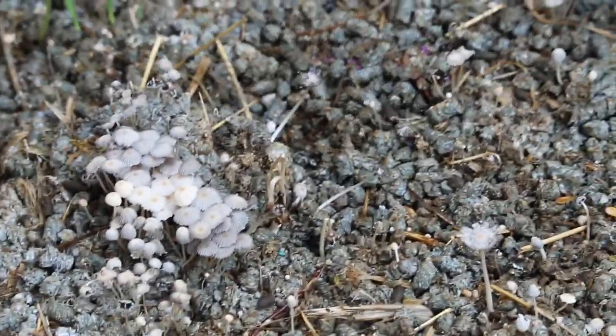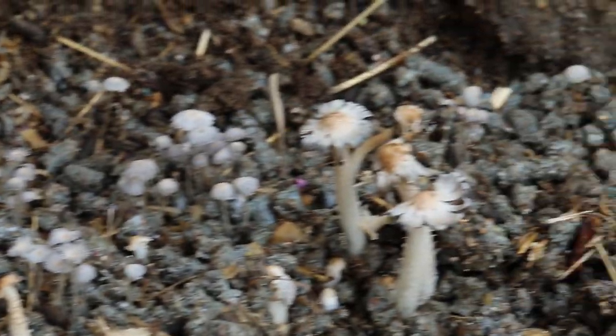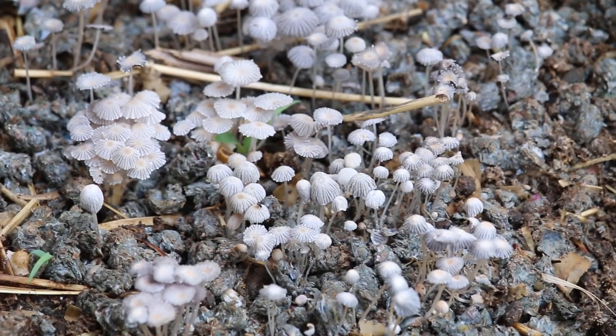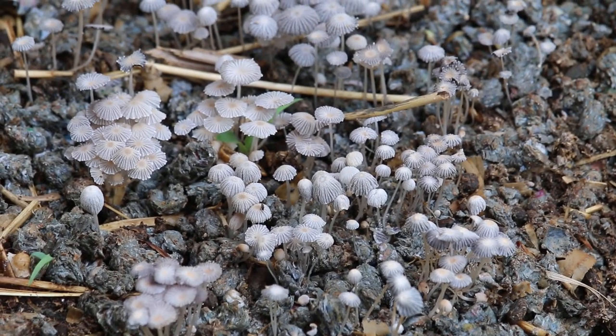These are small ones, umbrella type. And there's the shaggy mane mushrooms. Umbrella ones. It's less than 5 millimeter across when grown up.